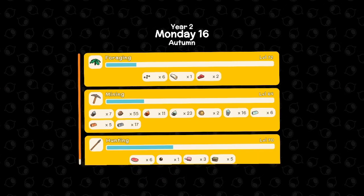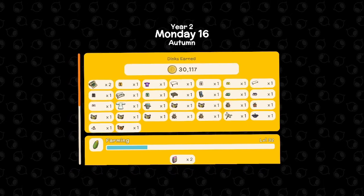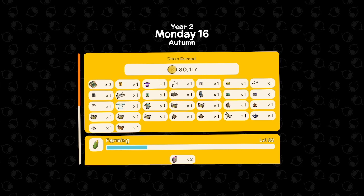Okay, leveled up mining. Oh, and we earned 30,117 dinks for today. Not bad.